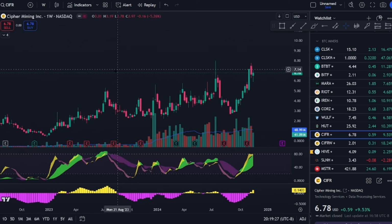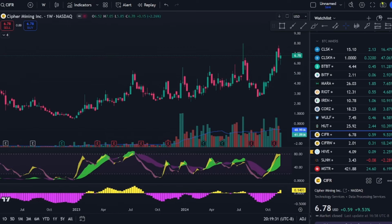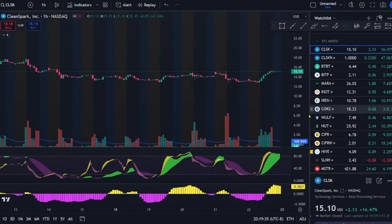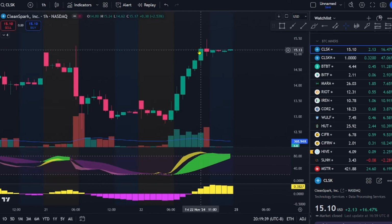And I have a really great example of that on the hourly chart here for CleanSpark that I'll show you real quick. So this was from Friday. So we go to 1 hour. You start seeing candle patterns like this right here, where you have a candle, and the body's basically right at the top, drives higher. Body's right at the top, drives higher. Body is right at the top and drives higher. This is what you're looking for.